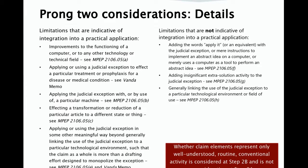Adding insignificant extra solution activity to the judicial exception, as discussed in MPEP 2106.05g, and generally linking the use of the judicial exception to a particular technological environment or field of use, as discussed in MPEP 2106.05h. Examiners should note that Step 2A excludes consideration of whether claim elements represent well understood, routine, conventional activity. The question of whether claim elements represent only well understood, routine, conventional activity is considered at Step 2B and is not a consideration at Step 2A.